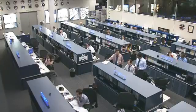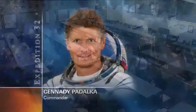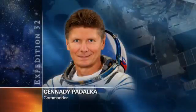Moving on, Commander Padalka was also again working with that ATV cargo vehicle, doing some cargo transfer operations. He's also doing some routine cleaning and filter replacements on the station's Zarya module and on the Russian segment. He'll be cleaning out a few of the dust collectors and changing out some filters to ensure that the astronauts' breathing air is being cleaned appropriately to make sure their atmosphere is safe for human habitation.